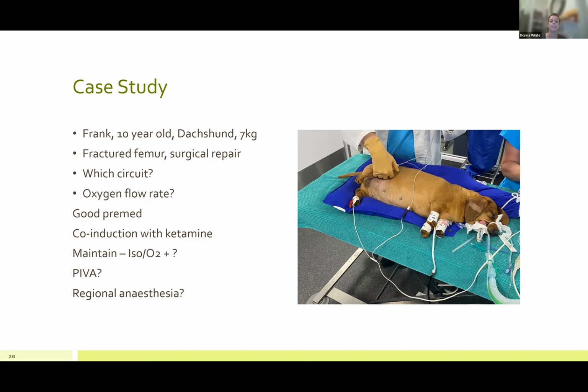Could we do some regional anaesthesia? In this photo, he's having a femoral and sciatic nerve block. By blocking that area, we can significantly reduce isoflurane. So a lot of orthopedics on hind legs, a lot of TPLOs, fracture repairs, I am anticipating having these guys on 1% because they've got regional anaesthesia on board.